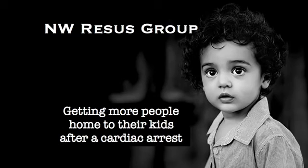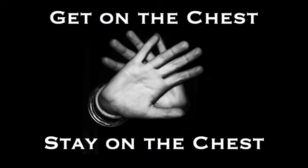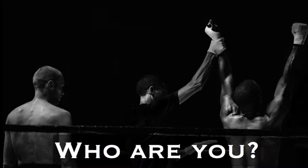Last season we focused on increasing the compression ratio, the proportion of time during which chest compressions take place, and we use HPCPR Resus as the linchpin, a practice and coordinated effort at minimising pauses. That's all about quantity. Now we're going to concentrate on the quality.